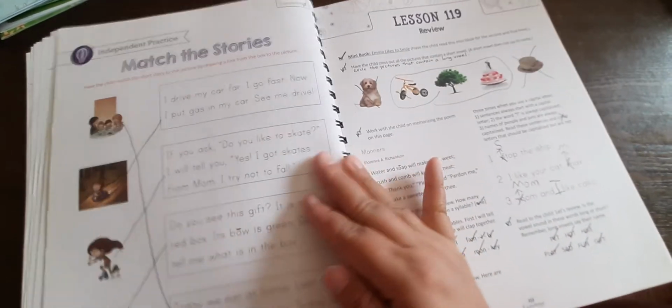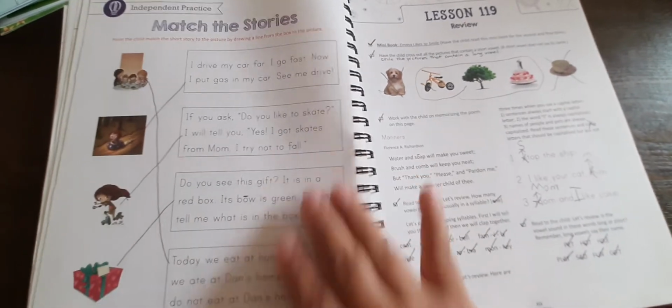So as you have seen throughout the book, it includes a lot of artwork. And you're going to be talking about that artwork, talking about the artist, and looking at the art and finding things within it. Okay, now we're at the final reading assessment.